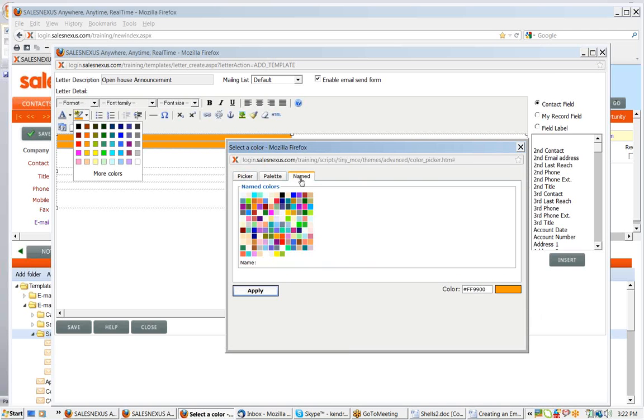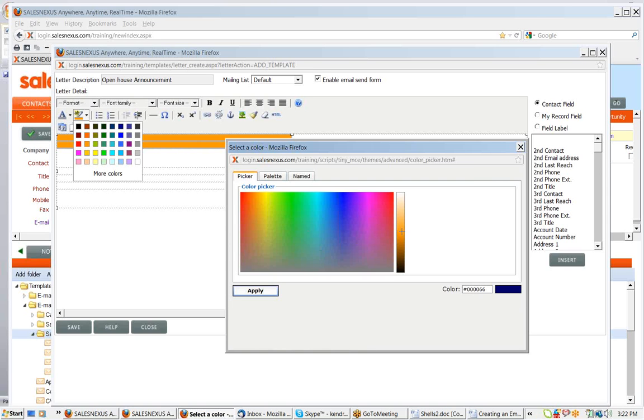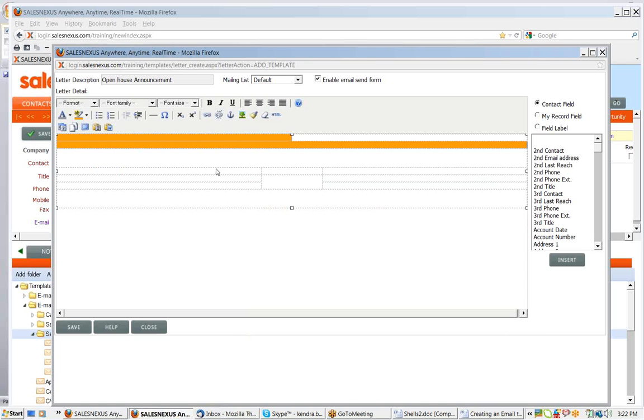and I have the ability to go to a named color, meaning I know the name of the color, or I know the number of the color, or I can pick it off of a palette. This is even more interesting. I can pick it off of the picker. And by the picker, I can come closer to matching the color that I want it to be based on my company colors. Now, if you have company colors, your printer is going to know those numbers. So you can brand your email so it always goes out with your company colors on it.